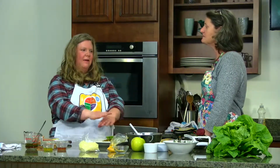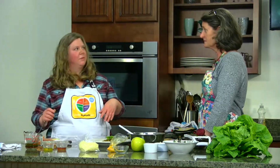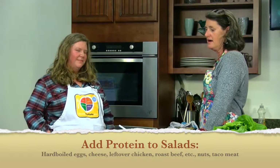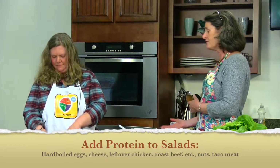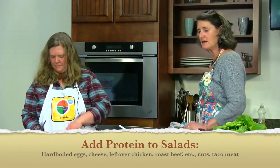Like thinking about salad as lettuce being your plate, or just building things on it, like if you have leftovers, like we were talking about. Even if this was from a beans and rice wrap you had or something, you could just throw a handful onto a salad. Hard-boiled eggs are always nice to have on hand too. And so talking about protein that you can add into a salad, hard-boiled eggs, wonderful to always just have some in the fridge. Cut up a hard-boiled egg, cheeses, leftover chicken from the night before, leftover roast beef, any of those kinds of things. Cheeses, nuts, all of those.